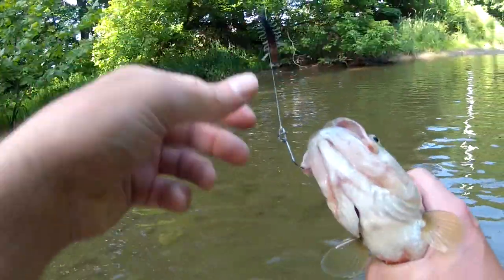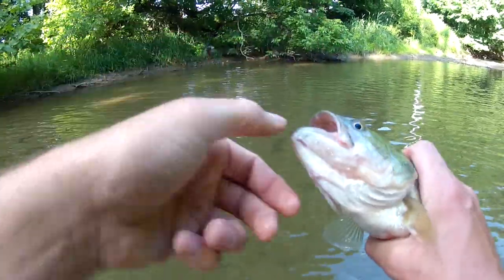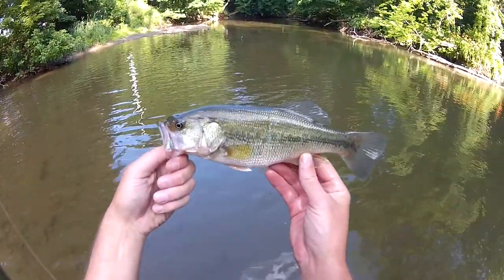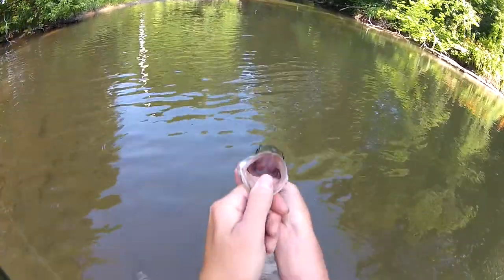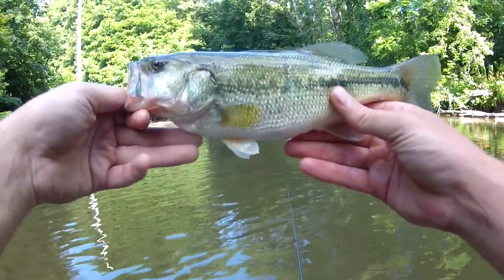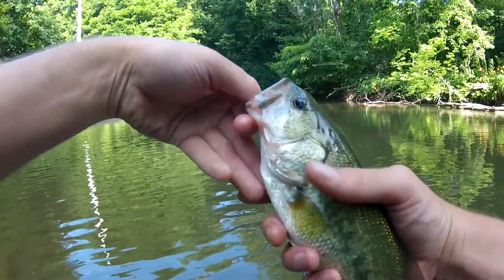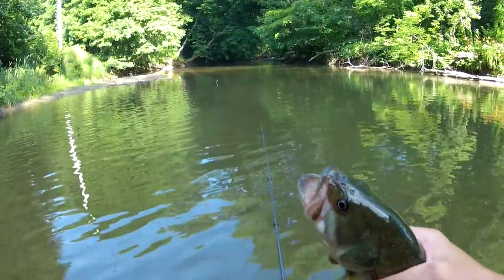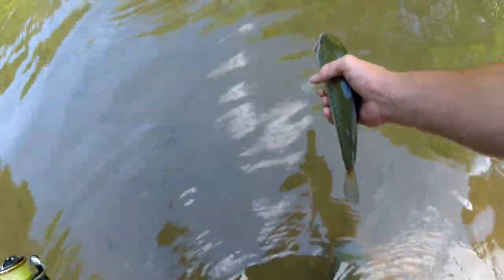Hey, buddy. That, my friends, is a largemouth bass in a rocky river. Fat little guy. Look at how fat he is there. Good for him. Nothing in the mouth. One last look at this pretty fat little largy here. I put him right back in.